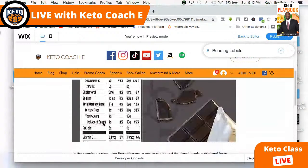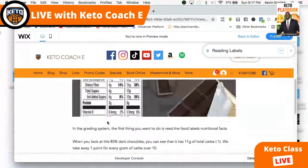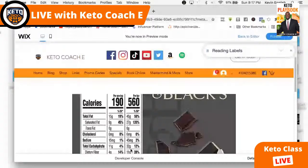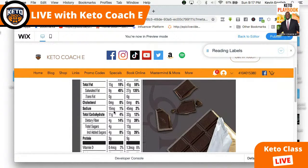So that is total sugar. Y'all see this particular candy bar is 85% dark chocolate, which is one that I used to eat on a regular basis, with literally 4 grams of added sugar. So just imagine this candy bar company made the chocolate, got it going, and they took 4 grams of sugar, scoops of sugar, and put it into that one candy bar. It's not even the natural sugar that's in it. It's just 4 straight scoops.